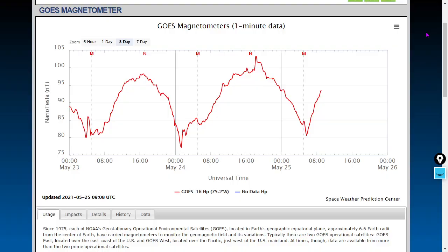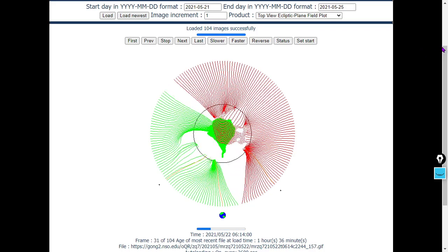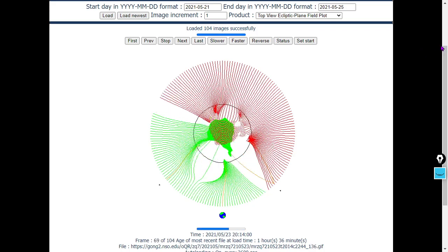The GOES magnetometer over the past 3 days here, a little spiky, and we're going to see some major spikes in this as the coronal mass ejections strike. There is also perhaps a weak coronal hole wind stream in the process of arriving. We'll get to it. First, let's take a look at the heliospheric current sheet.